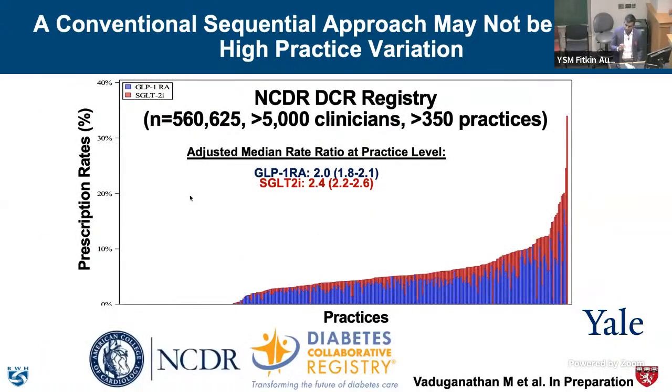Furthermore, we know drug optimization is subject to high variability in practice. In fact, these are data from the NCDR-DCR registry. It's a large contemporary registry of patients with type 2 diabetes, over 50,000 individuals and over 350 practices across the US. And you can see that this is the use of SGLT2 inhibitors and GLP-1 receptor agonists. There's a large cohort of hospitals and sites that have never used these drugs in eligible patients. And then there's substantial variability even amongst the practices that do use these therapies. And certainly the combination use of these therapies are subject to high variability.